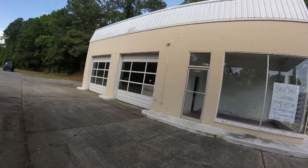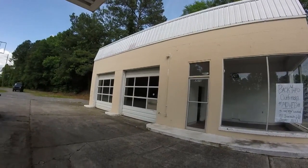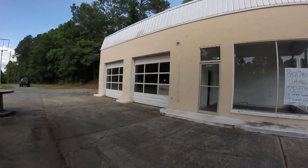And this old station here, that top piece, I don't know about it being part of the original. I don't think it was. I think that was added later.